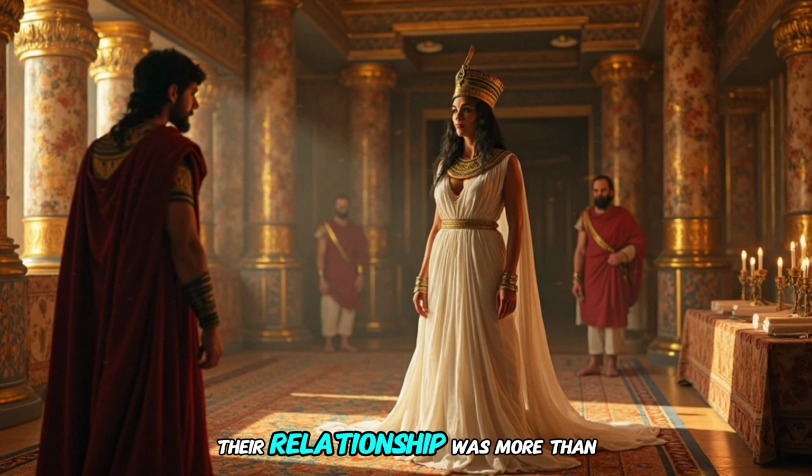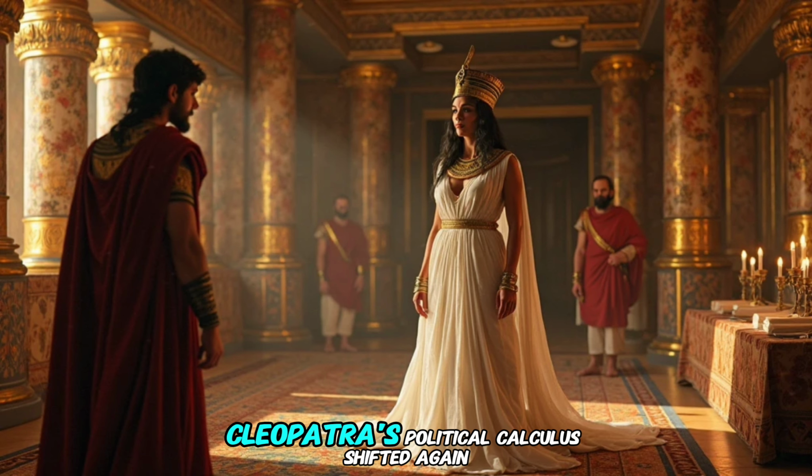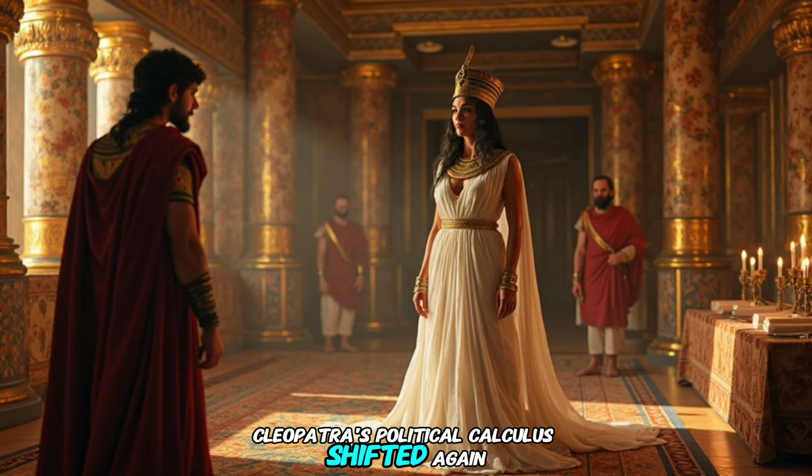But their relationship was more than personal. It was a strategic exchange of mutual benefit. Cleopatra secured her throne, and Caesar gained privileged access to Egypt's grain reserves and resources. After Caesar's assassination in 44 BCE, Cleopatra's political calculus shifted again.